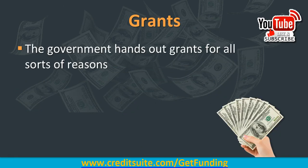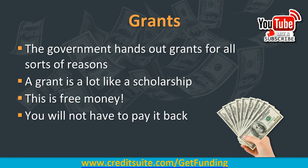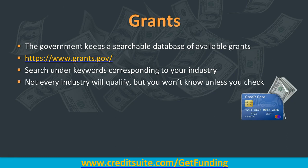What about grants? The government hands out grants for all sorts of reasons. A grant is a lot like a scholarship. This is free money. You will not have to pay it back. The government keeps a searchable database of available grants. Go to grants.gov and search under keywords corresponding to your industry. Be creative with keywords and do some digging, because sometimes grant requirements aren't worded intuitively. Not every industry will qualify, but you won't know unless you check.